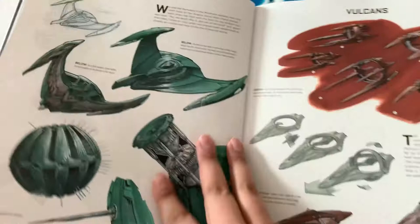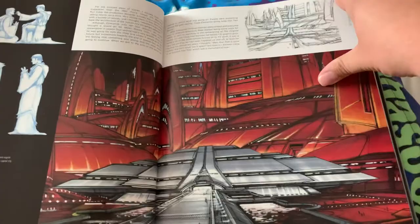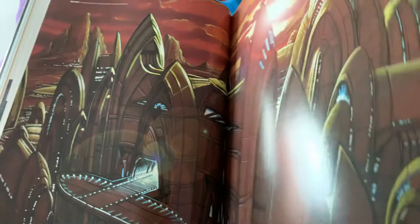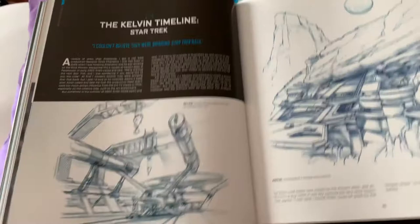I did like Star Trek Enterprise. That was good. The Romulans. Vulcans. Vulcan Homeworld. Terrace. Yep. Told you. Star Wars is influenced by Trek. The Kelvin timeline. Kelvin shuttle.